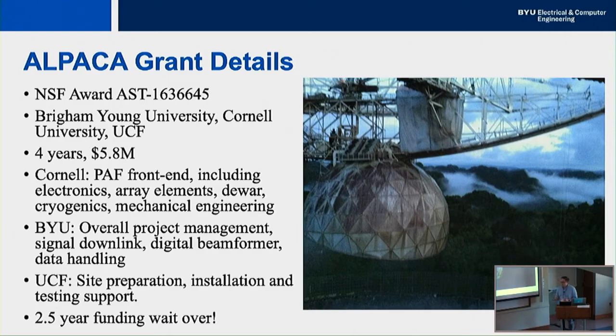So ALPACA is the Advanced L-band Phased Array Camera for Arecibo. Recently awarded, it's a 4-year project. We're just approaching our 1-year mark. Collaboration between us at BYU, Cornell, and the University of Central Florida.